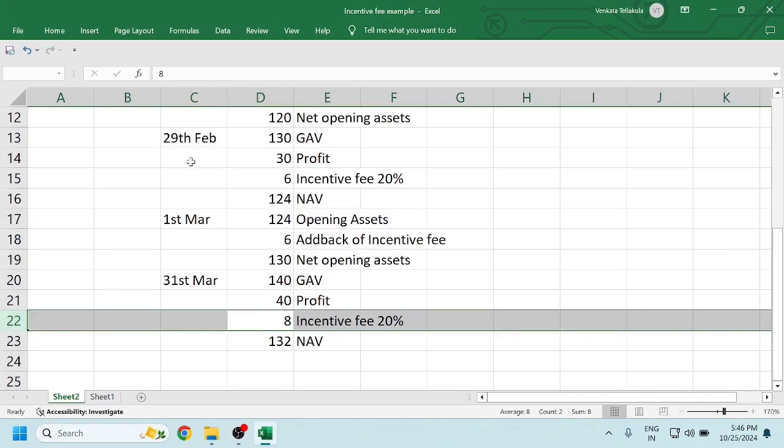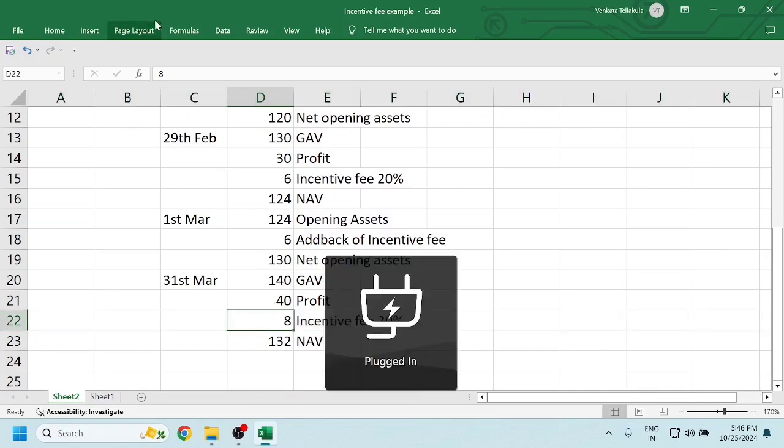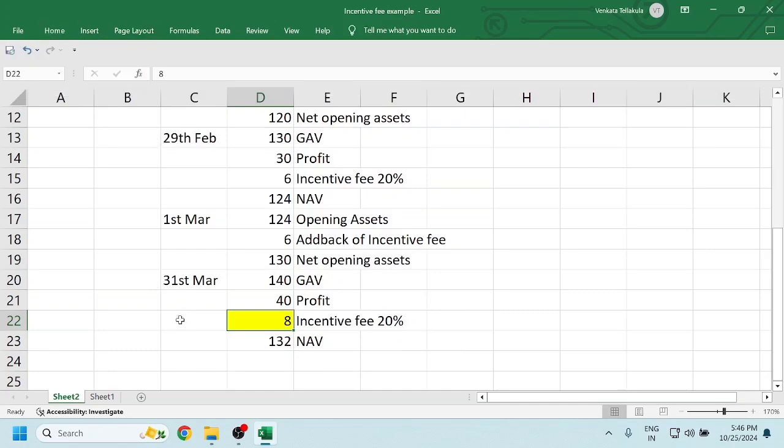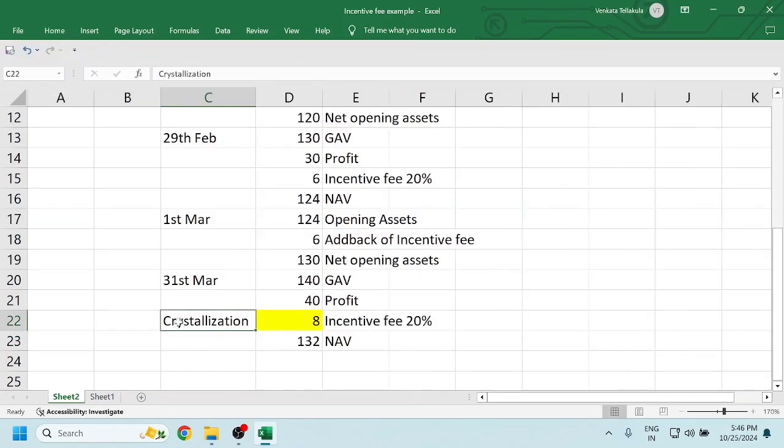So this will be finalized. Okay, so this becomes finalized. And this is called crystallization. So incentive fee got crystallized. Okay. So why the term crystallization?